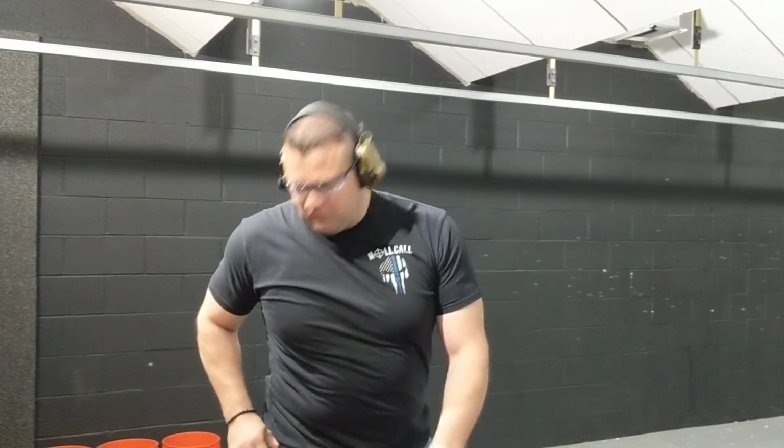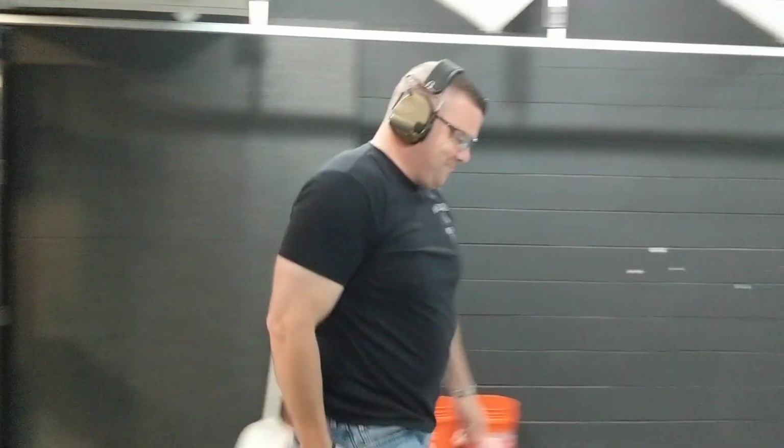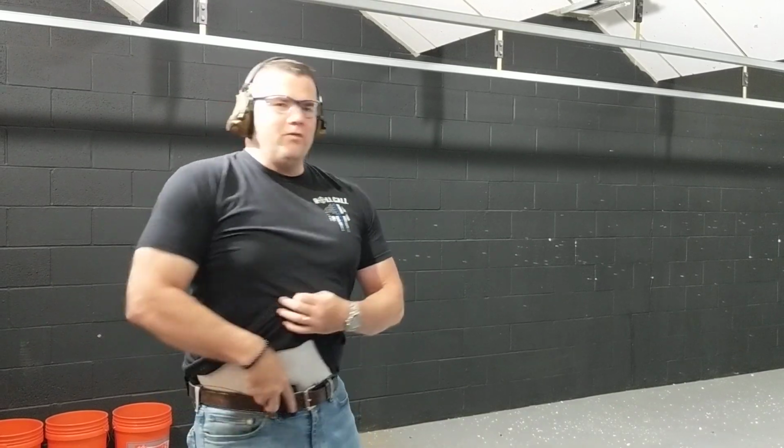And of course I also have a defensive knife here that I'm probably more likely to cut myself with than actually use for defense. But I do carry the knife also. So if you're not going to carry a gun, at least have a knife on you. The first one here is appendix carry, and that's a revolver.